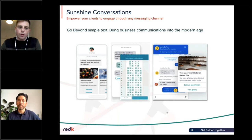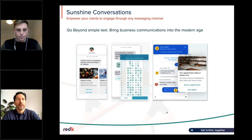So do they need to make an appointment? Can we provide them that booking software to do so? If they want to view images, we don't want to remove the agent from doing something more complex or a lot more time consuming. These are the types of tasks that we want our customers to maneuver for themselves. And we can really provide them the tools to do that through Sunshine Conversations and allowing them to go that one step further.